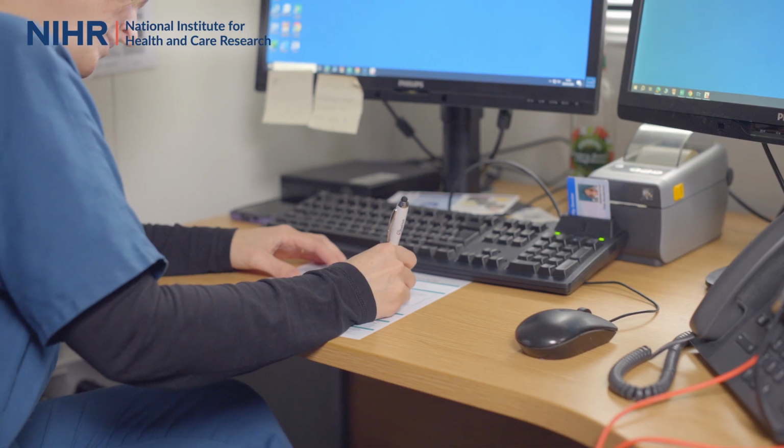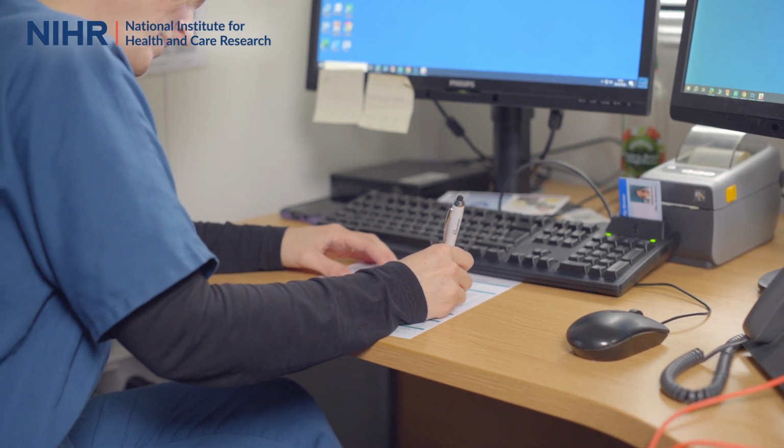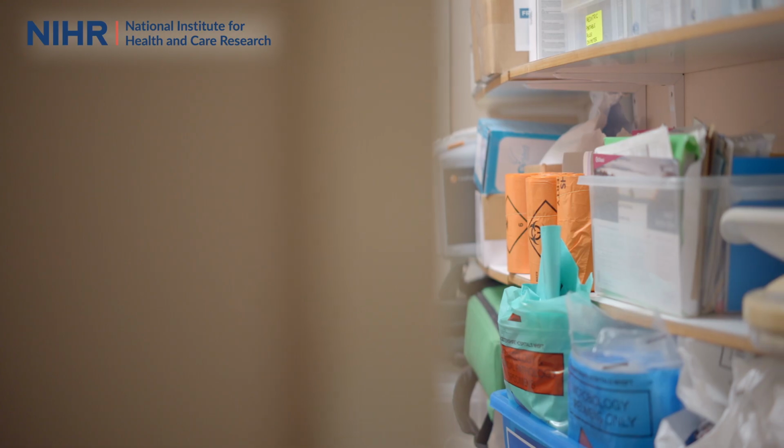It's quite a varied role, so we get a lot of studies that we do that are very, very different. So a lot of patient-facing studies, a lot of remote studies, and generally things that patients can really get involved in, things that mean a lot to them, that they're willing to contribute to.